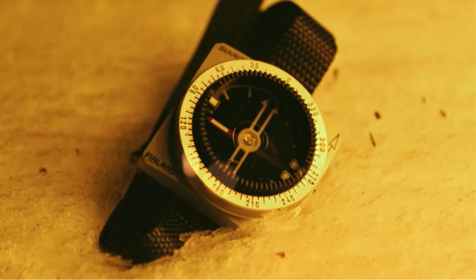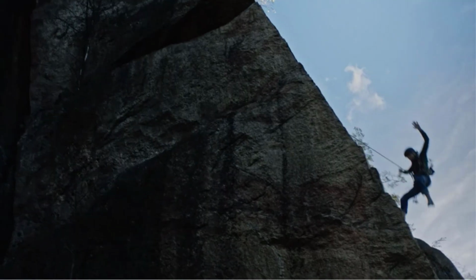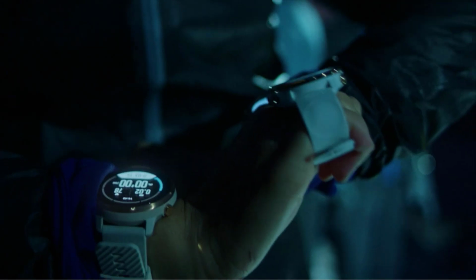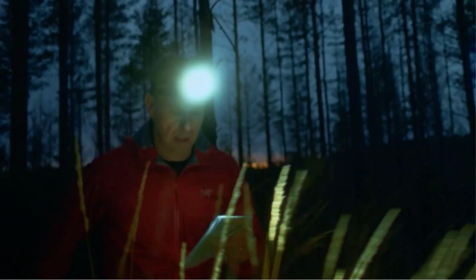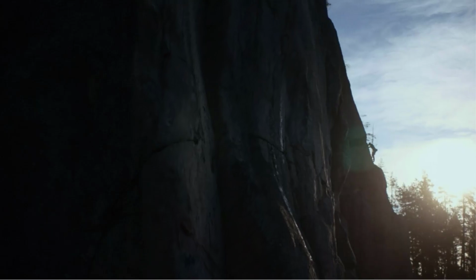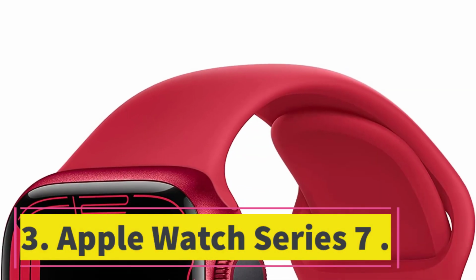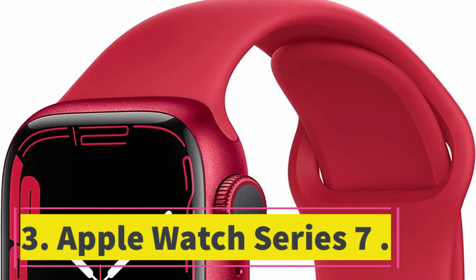Powering this Suunto model is a rechargeable lithium battery with a lifespan of up to 14 days in time mode, so you need not worry about having to change this watch's batteries. Retailing at $669, this is one of the best all-around altimeter watches for explorers of any level. Number 3. Apple Watch Series 7.